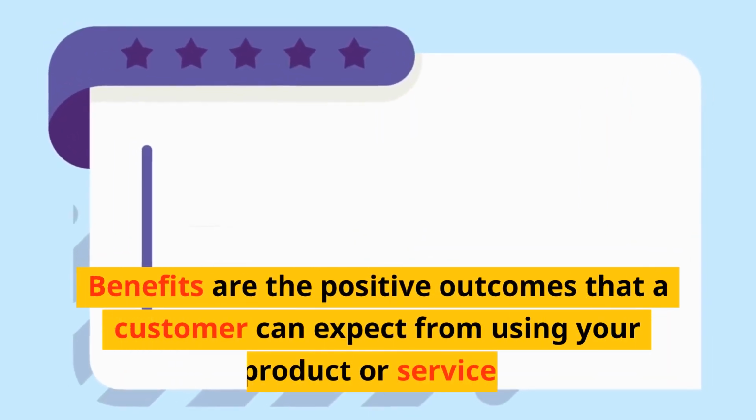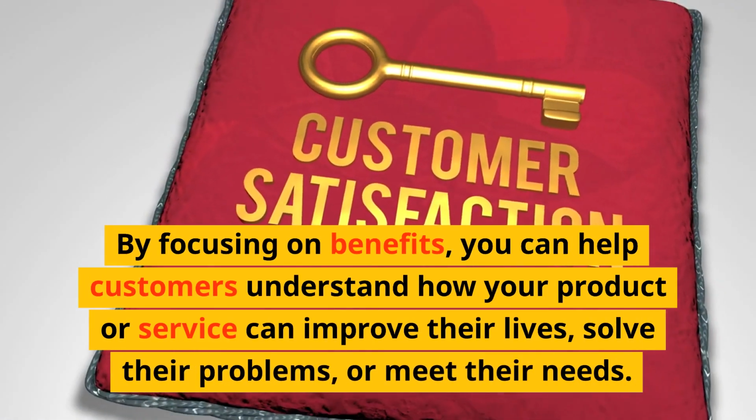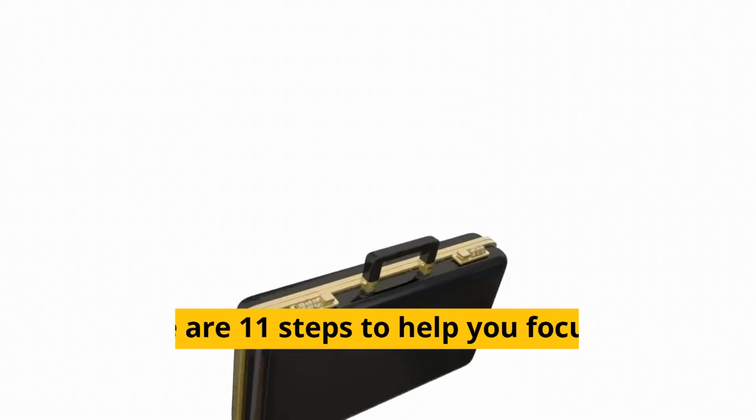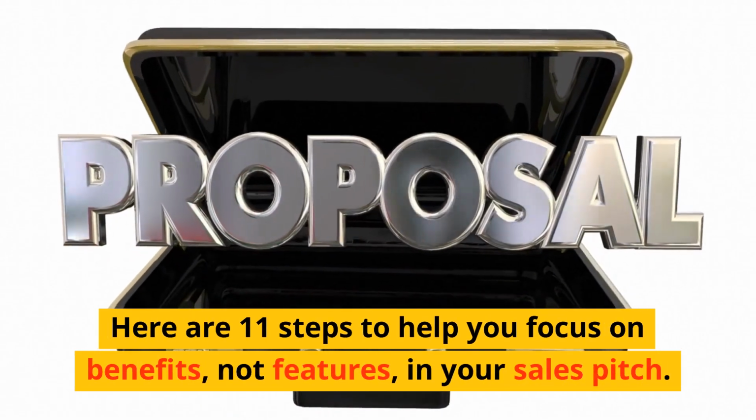Benefits are the positive outcomes that a customer can expect from using your product or service. By focusing on benefits, you can help customers understand how your product or service can improve their lives, solve their problems, or meet their needs. Here are 11 steps to help you focus on benefits, not features, in your sales pitch.